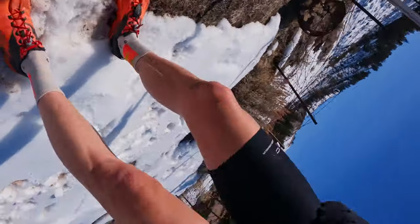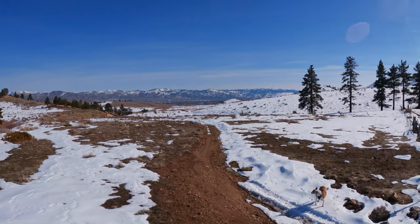Temperatures, man. I almost put on a second layer because I just have the long sleeve on, and this is actually almost too much. I could have probably short sleeved it, and then pour shorts, right? I mean, 40 degrees means shorts, so. Yeah, so I'm gonna flip around and head back down, but look at the view real quick.